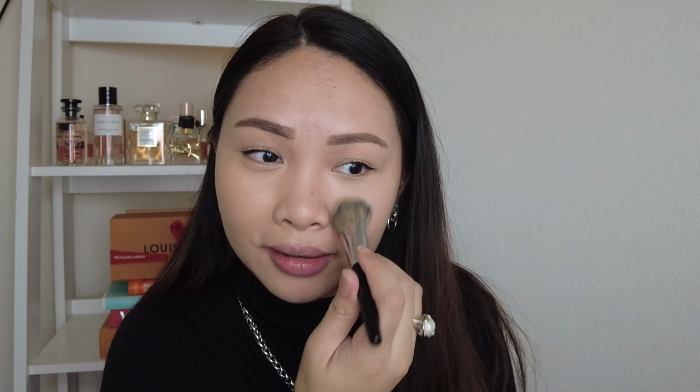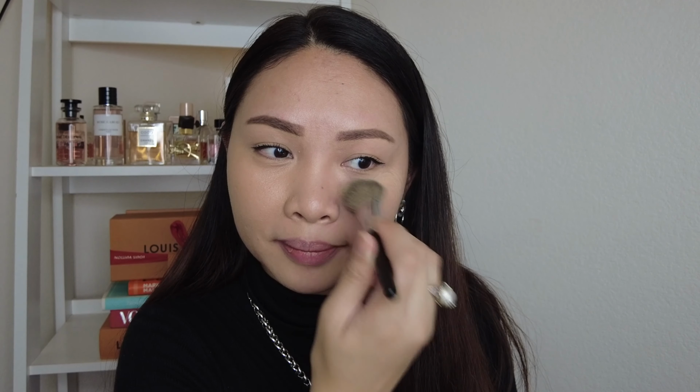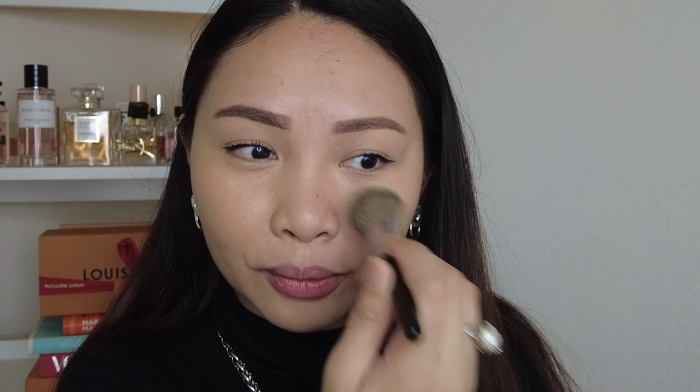Kaya talaga nung nag-shop ako online, talagang I wanna make sure na as close as possible yung shade na mapipili ko. And this is the closest that I think na napili ko. And I'm really, really happy right now kasi talagang sumakto yung shade na napili ko, guys. Oh my gosh. Kitang-kita nyo naman, guys, hindi siya super white sa aking face. Sakto lang and sobrang nag-match ang shade niya sa aking skin tone.